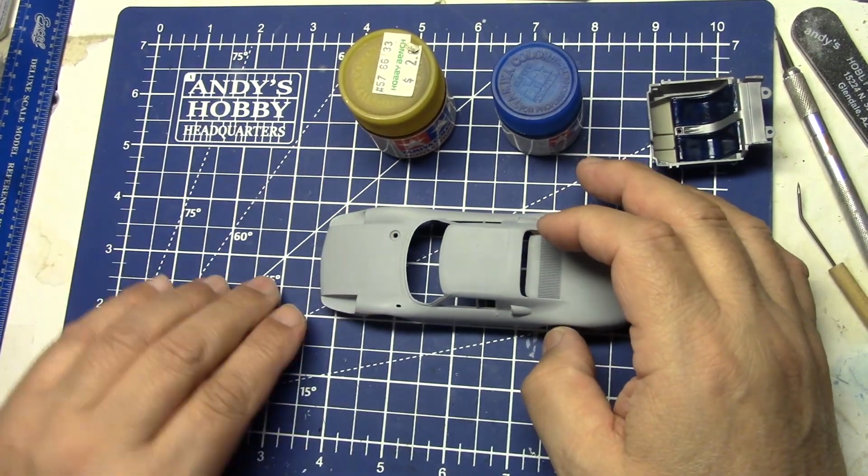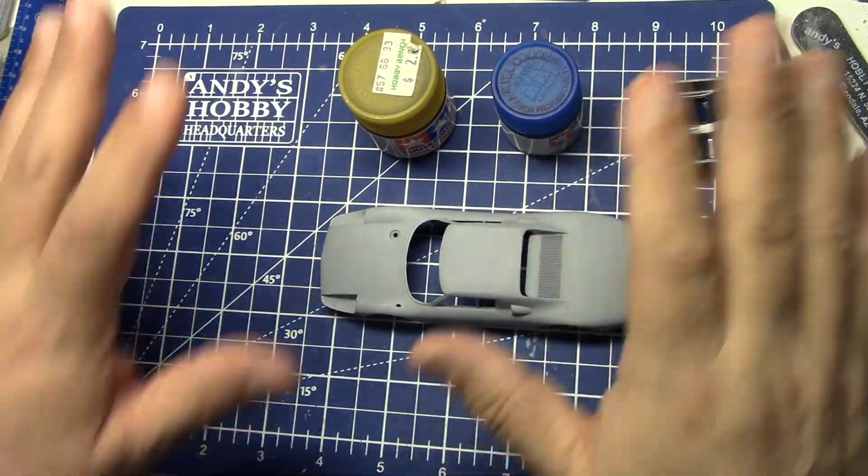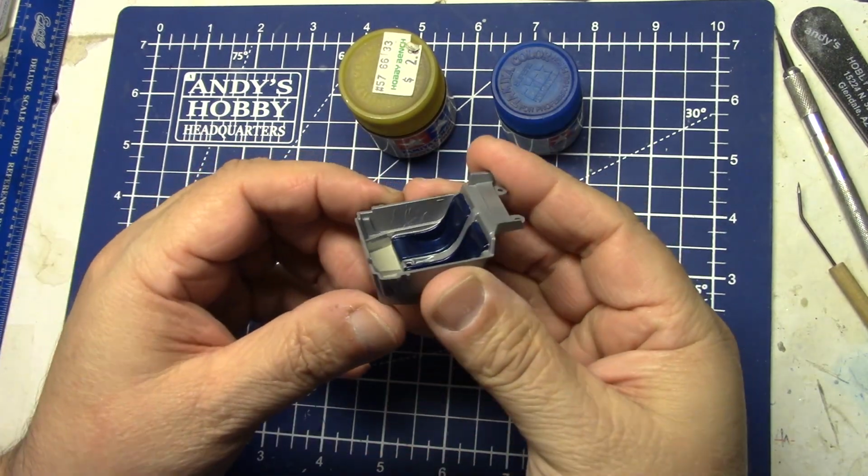I hope you understand. And I think it's going to look really, really cool. So that is what's going on with that. And real quick, I've got the interior done.